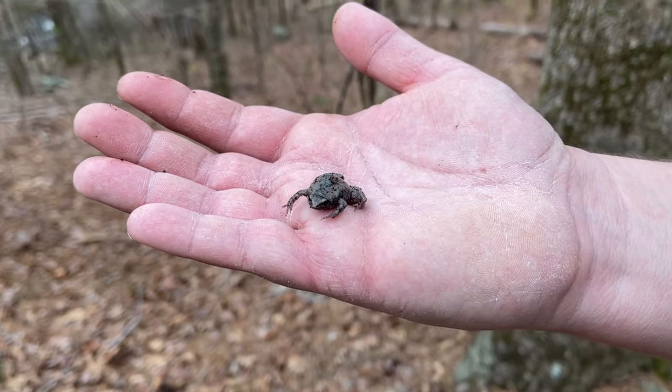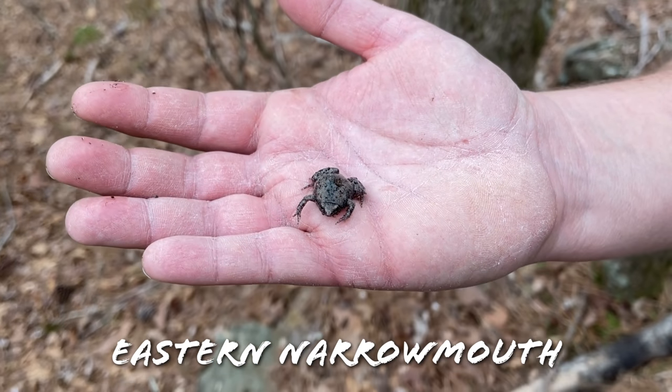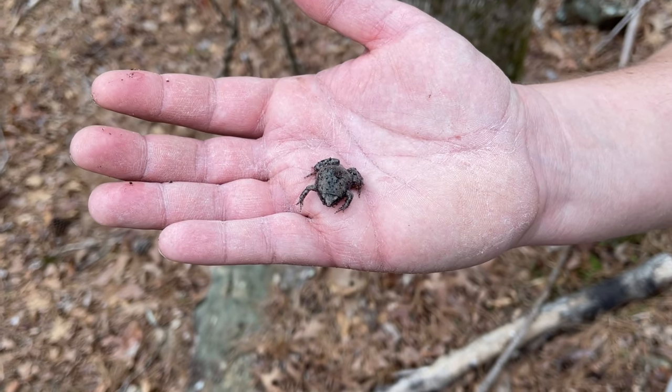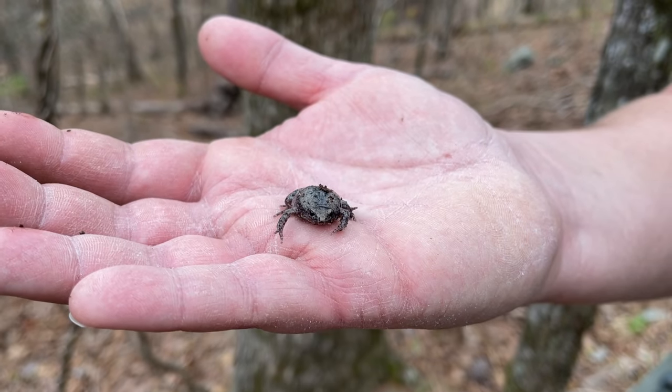This is a nice little eastern narrowmouth Reed just flipped. I know we saw a metric ton of these a couple videos back, but they're not quite as common in this area. Definitely not a rare frog by any means, but not something I was expecting to see today.